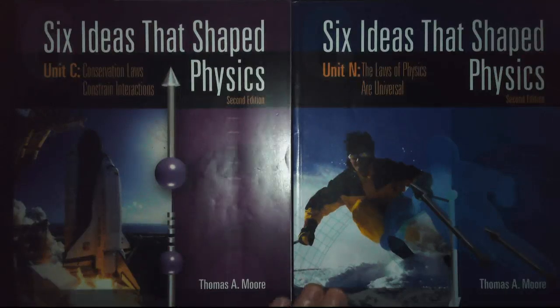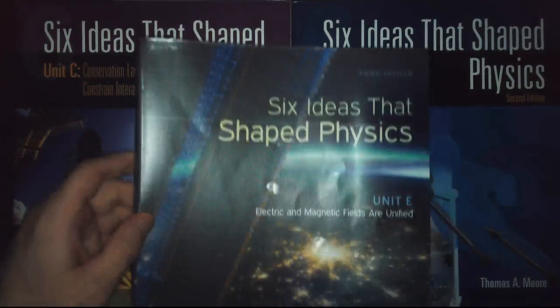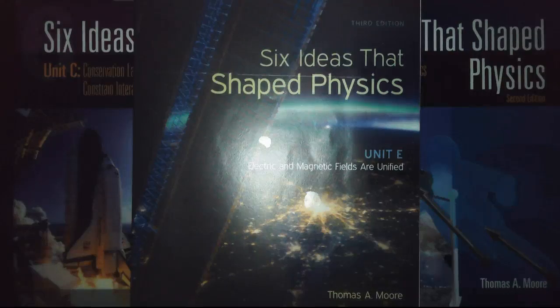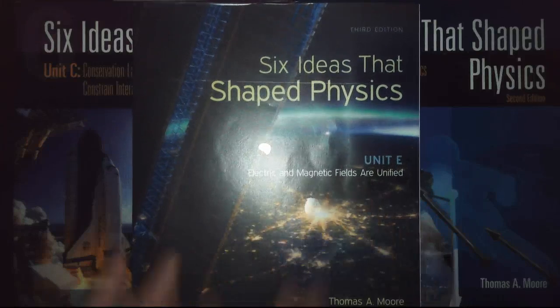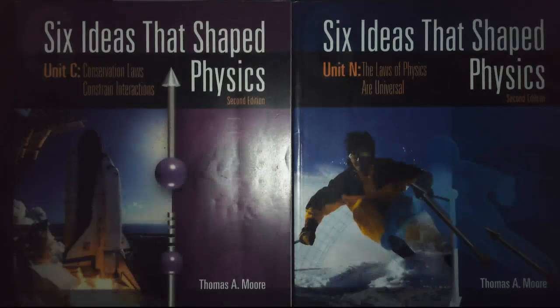These are the old second edition. The third editions look like this. I was going to teach an E&M class over the summer if it went. This is what the third editions look like, so I had to pick up a third edition for E&M for that. So electric and magnetic fields are unified. I might talk a little bit more about that one in particular another time, just to talk about good introductory E&M textbooks for freshmen.